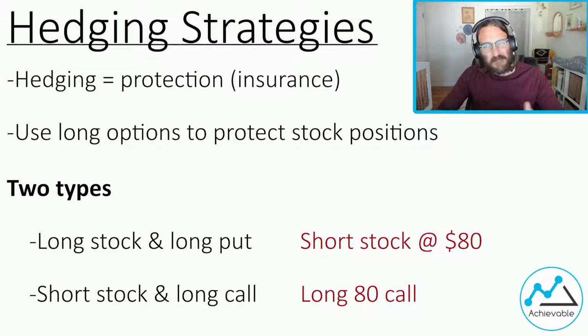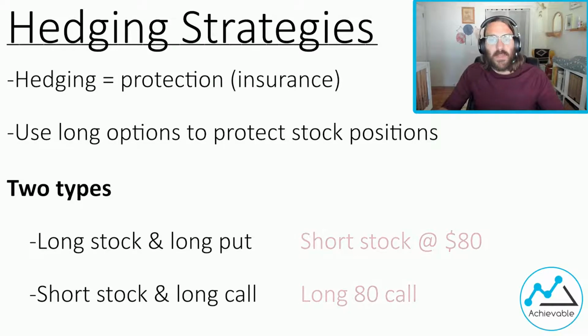Do you see the theme? How it really relates to insurance? Think of the premium just like the premiums you pay on your car insurance. No one wants to use their car insurance. And if you've had to use car insurance, you understand that unless you have really good insurance, you're probably paying high premiums on it. If you utilize your insurance, you're probably going to lose some money anyways. That's going to be the problem with both of these strategies.